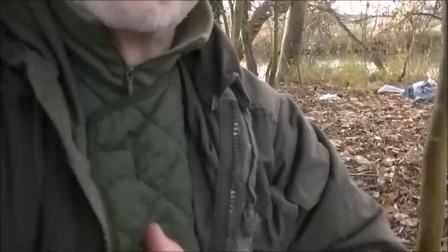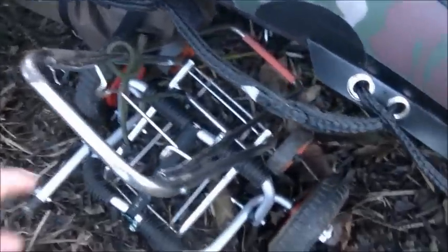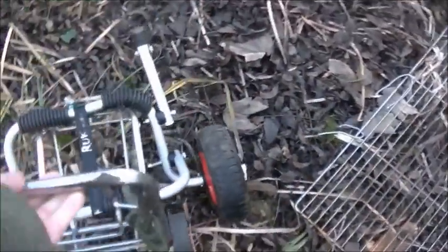So I got this one from eBay. I think it was something like £32, £33, and there were only about half a dozen. I was lucky enough to get one in my size, big enough to have some of the thermal lining under it, but without being overly baggy. So it was just right for my use and purposes. I've also had inquiries about this little contraption here, my canoe trolley.